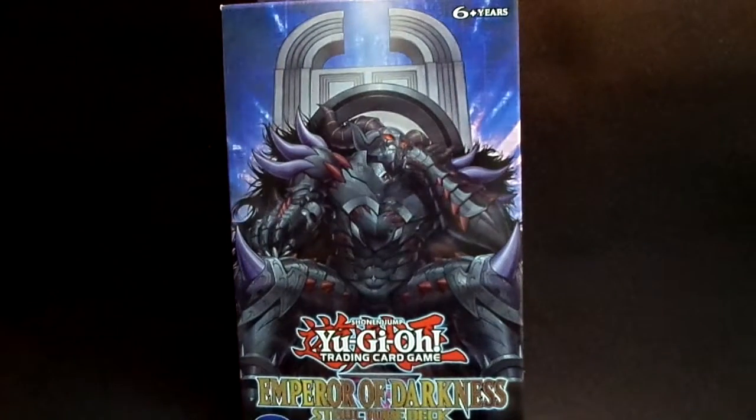So the newest structure deck from the Yu-Gi-Oh trading card game, the Emperor of Darkness, has been heavily talked about since its release. It's been called the best structure deck Konami has ever made by some people, but is there warrant to these claims? Let's find out.